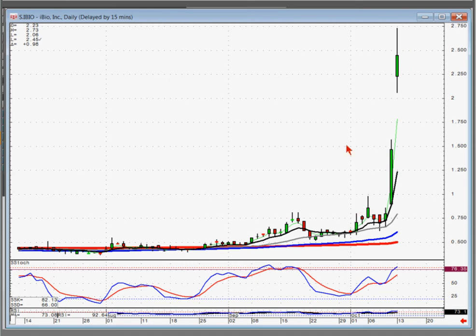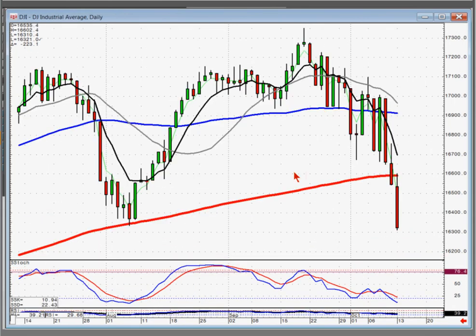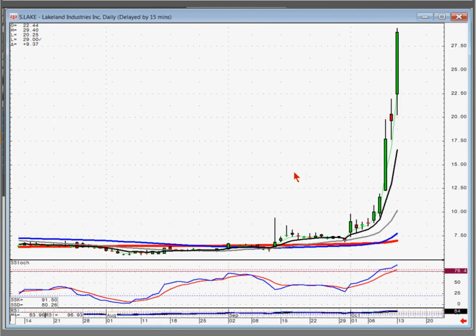But in a market like we're looking at right now, when everything's selling off like this and you've got a sector that is running strong, you just stay with it, because everybody's looking for a place to put their money in a down market. And if they can identify that the Ebola stocks are the ones that are getting all the money, everybody's going to be piling into those.